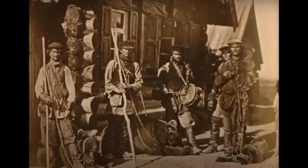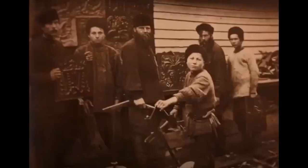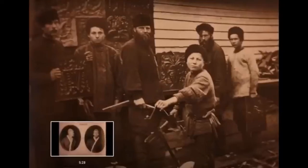Very strange. These men appear to be chained to these bears. Doesn't initially seem like the best idea, but I'm sure they knew what they were doing. And here's some very ornate metalwork behind them. Not sure what's going on here.